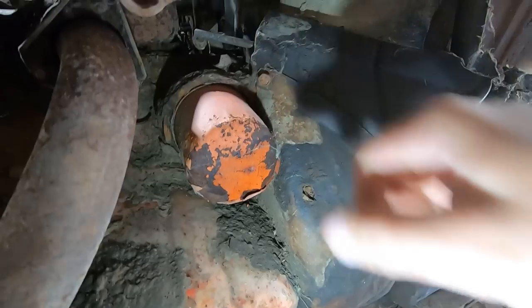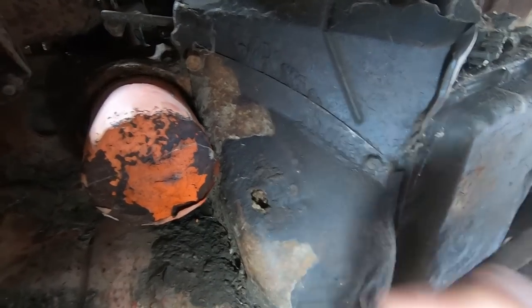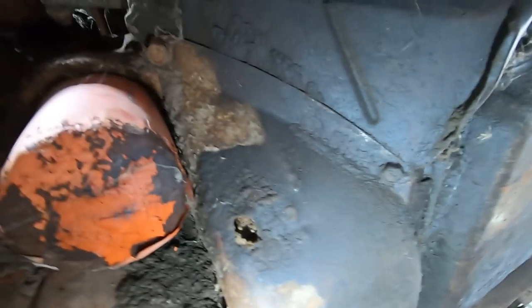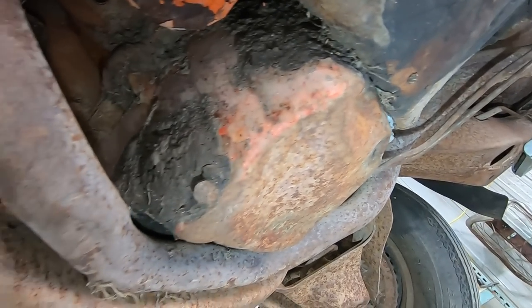Or what? Fram PH30 oil filter. Maybe that's why it's locked up. Oh, there's a hole right there. Did the ring gear rub through the inspection cover? But that made some noise. Yeah, she's sent it a few times. You guys silly? I'm still gonna send it.